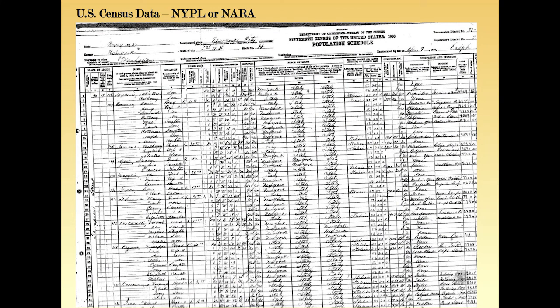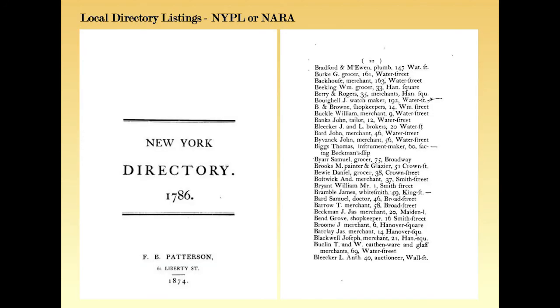So with census data, we're getting the head of the household, other members of the household, servants' information, the dates and ages of all the occupants, the country of origin, and then the occupations. It's a fantastic resource. And then finally, local directories. You would get the name, the address at the time, 1786 in this case, and then the occupation of the person that's listed. And that's it.